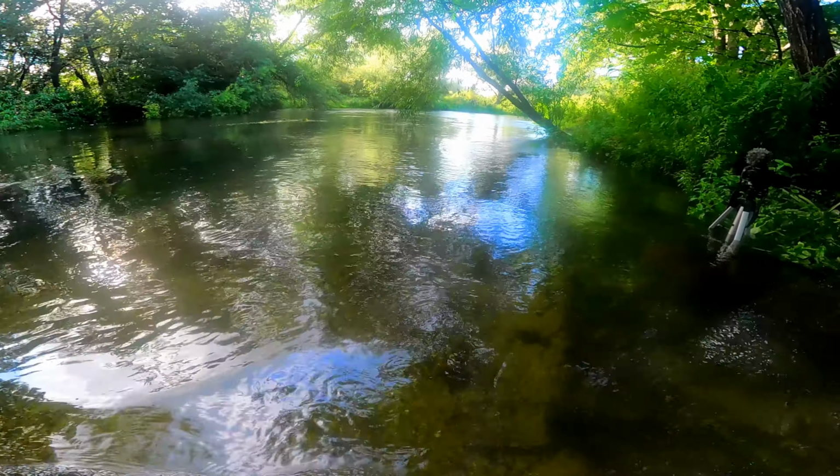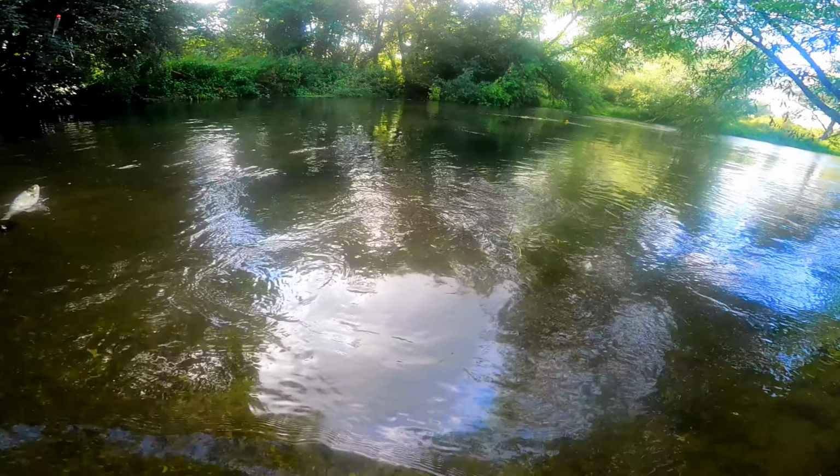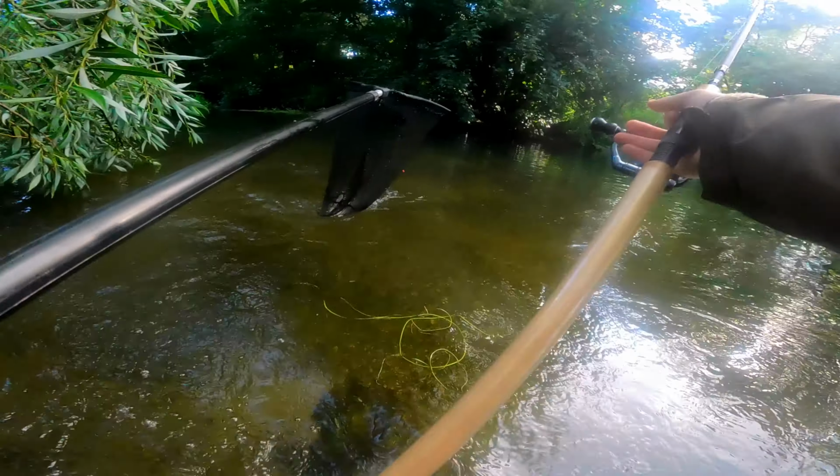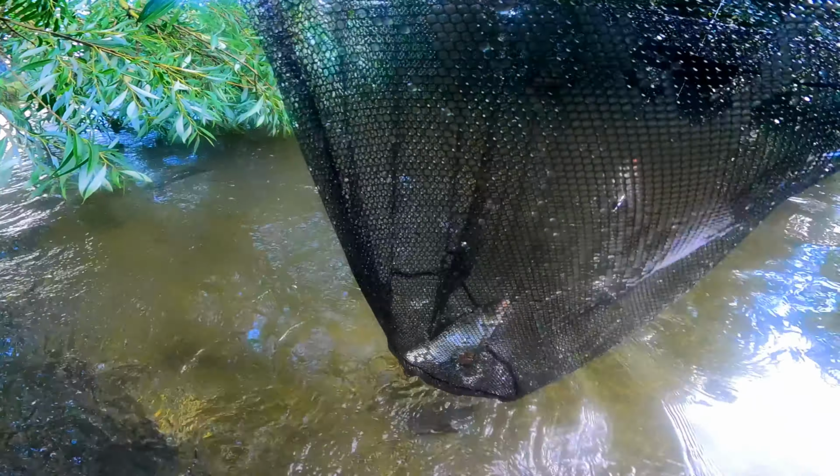Upstream and hopefully just let it go into the net. Whoa! Yeah, there we go. And it's in. Ooh, nice. Really nice. Great fish.